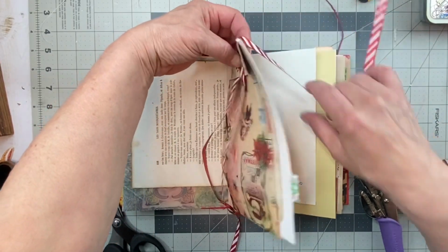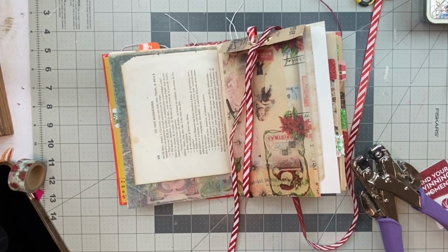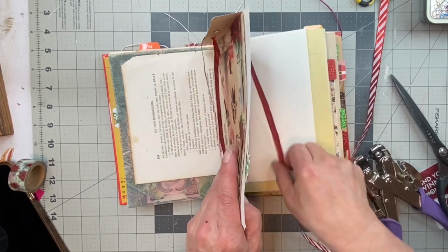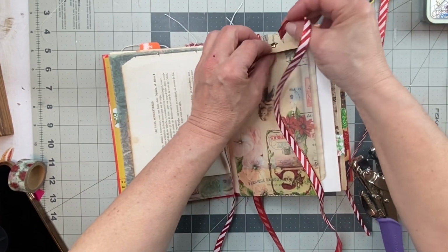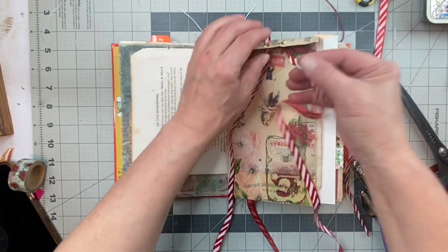Do one more. Now, if you come up with a better way to put your grommets in, to change the look, by all means, go and do it. There's no rules. There's no rules at all. I'm going to come in through here and see what happens. I'll come in through here.